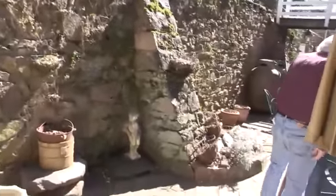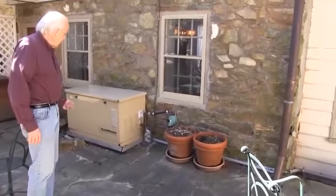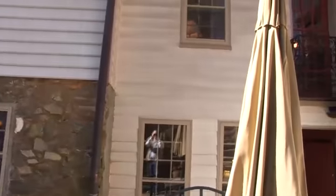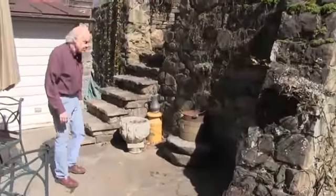We have, due to my wife's insistence, her electric company, a power generator here for when the power goes off from Dominion Power. And we've used this quite a bit. So it's important in Waterford that you have backup power. Let's go up now. This is the patio. This is where we spend our summers. And let's go up on the walk and see what the backyard looks like.